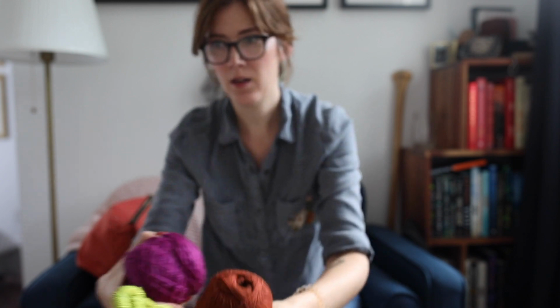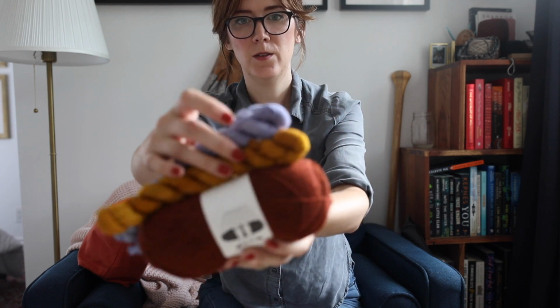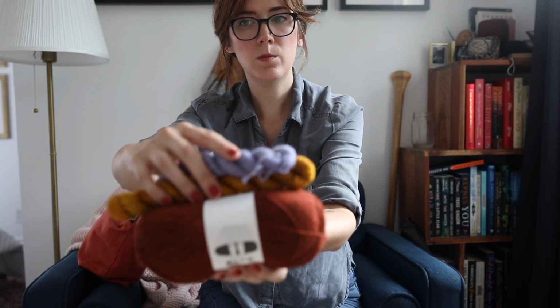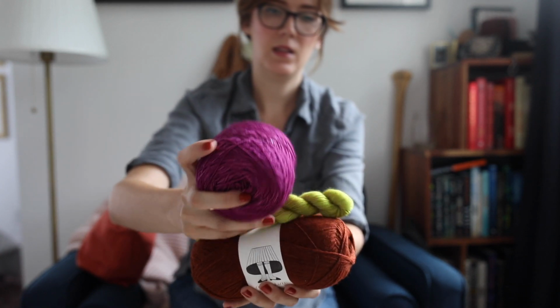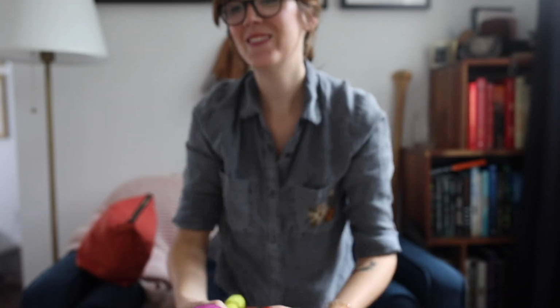The other one that I was considering was this. So those are the two contenders right now. This, as much as I love it, doesn't really feel too much like me. Whereas I feel like that is really fun. Hopefully this is focusing. So that was my first purchase.